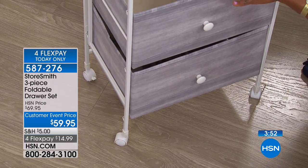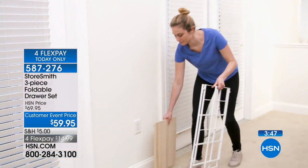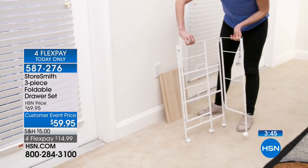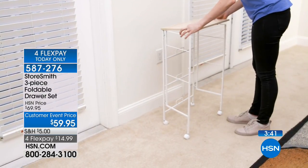Right. This is wonderful in your guest room. You can put all of the items that you want for your guests into a unit like this. Look at the size. I have these large throws. This is really handy. You can see how easy it is to set up.